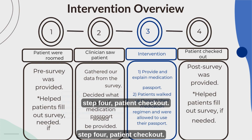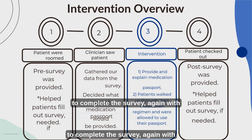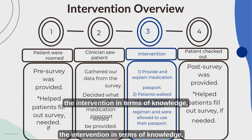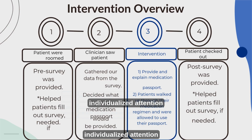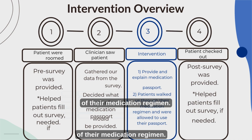And then step 4, patient checkout. So before leaving, the patient was to complete the survey again, with assistance if needed. And this post-survey really helped us assess how much they had gained from the intervention in terms of knowledge, confidence, and comprehension. This structured approach ensured that each patient received individualized attention and left the clinic with a stronger grasp of their medication regimen.